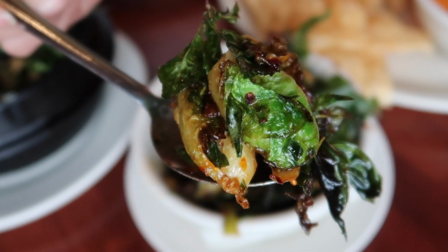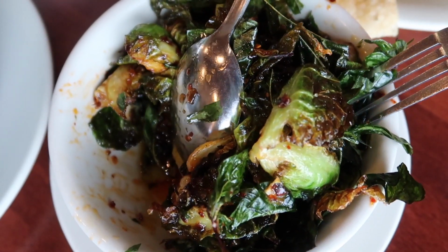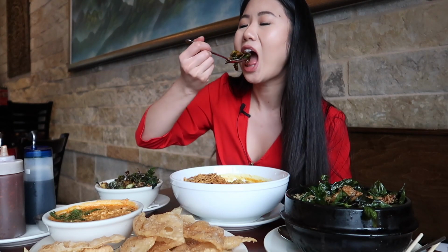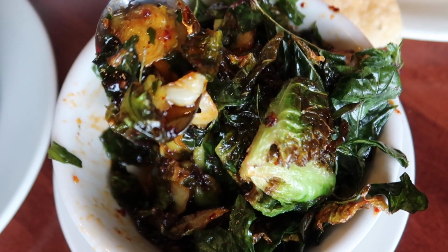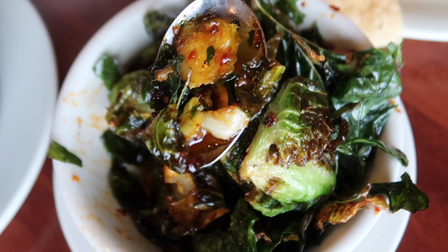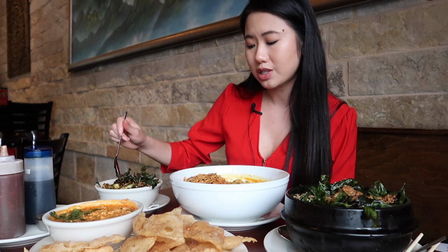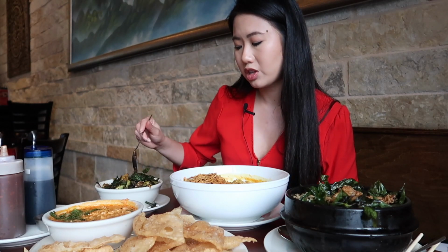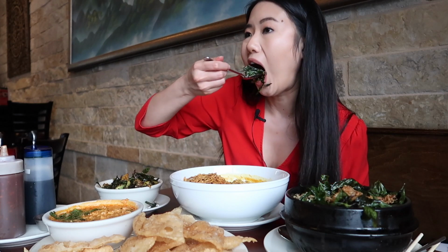I don't know how they get the Brussels to be super crispy without burning it, and to also really absorb that sauce so well. Alright, so cheers. That sauce is sweet, salty, a little bit tangy, and it goes so well with the earthiness of the Brussels sprouts. There are a ton of Brussels sprout leaves in here, and then there's the same basil leaves as well. I love that they put the basil in here because it's just such a staple in Thai cuisine.